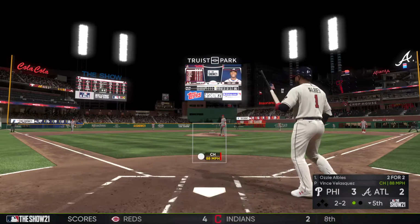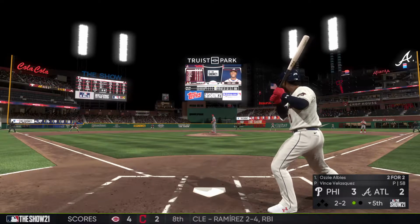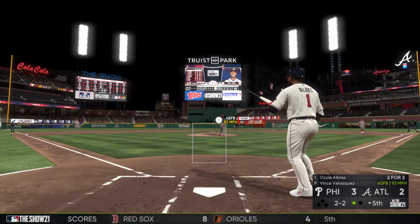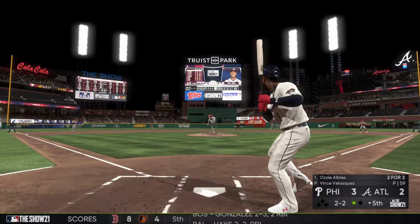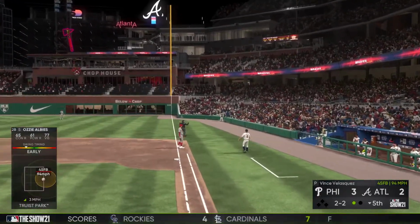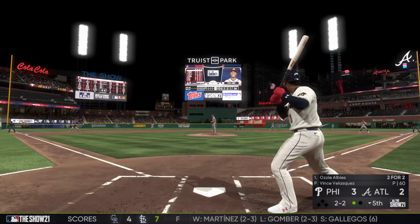And he'll hang in here as he reaches to foul this one away. Here's another 2-2. Fouled off. The 2-2 one more time. Swing and a liner. But this is going to be a foul ball as that keeps things at 2-2. Now here's the pitch.